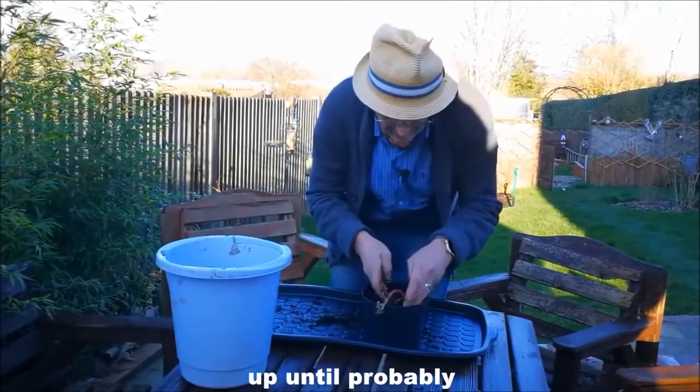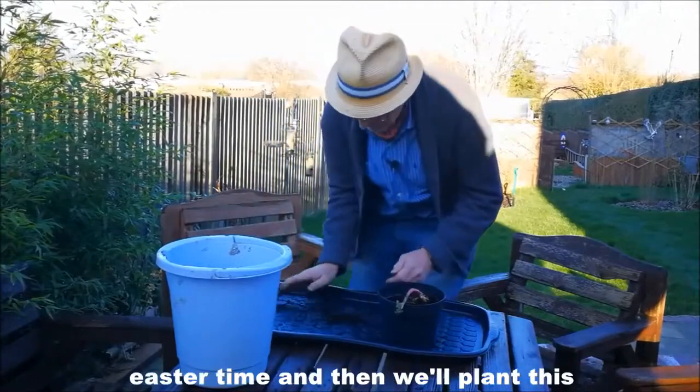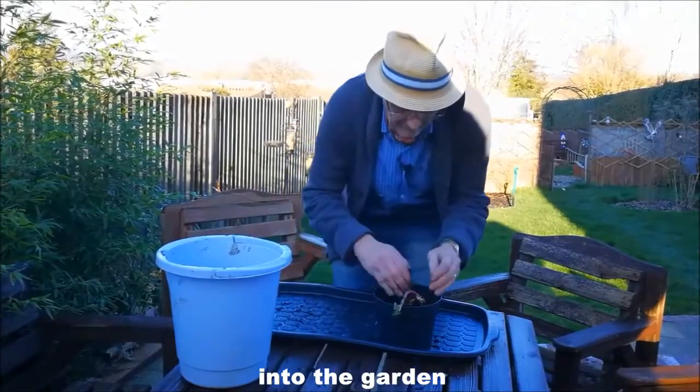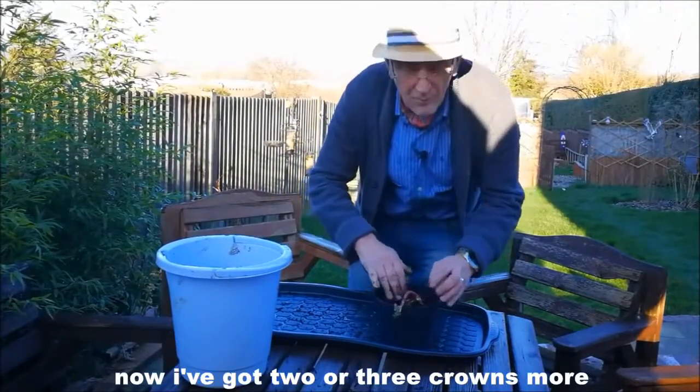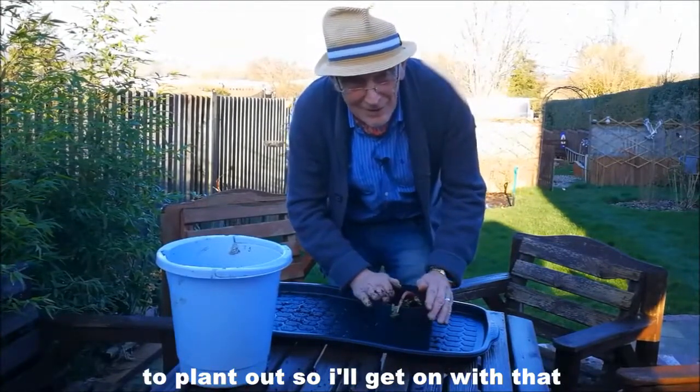This is going to go and live in the greenhouse for a couple of months, up until probably Easter time, and then we'll plant this out into the garden. Now I've got 2 or 3 crowns more to plant out, so I'll get on with that now.